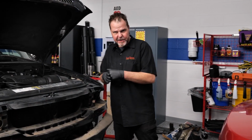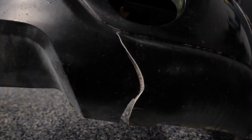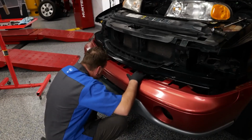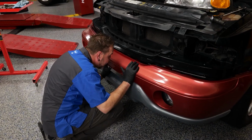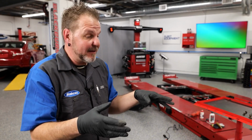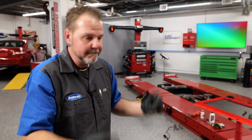So on our earlier assessment of our Blackwood, we had noticed that the front fascia was cracked, but I didn't know the extent of the damage to the front bumper. And the fascia is back in place and ready to be painted. Hey, it looks weird now, but it looks a lot better than it did when we first drove it in.